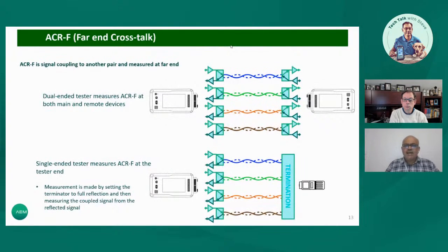Okay. ACRF is attenuation to crosstalk ratio far end, of course, and it is different from near end crosstalk. It is the measure of signal that is sent out on one pair and coupled into another pair, similar to near end crosstalk. The difference here is that while near end crosstalk is the measure of the coupled unwanted signal coming back to the near end, the ACRF is the measure of signal that is actually continuing in the same direction and reaching the far end.